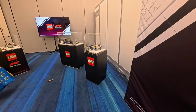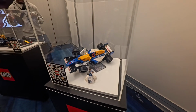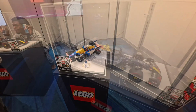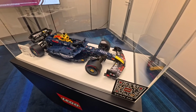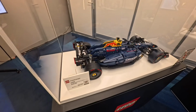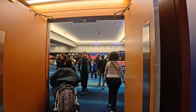these are probably going to be my two favorite. Starting off with Nigel Mansell's car right here, the Williams Renault FW14B. That's very, very cool. I myself am a Red Bull fan, big Max Verstappen fan, so this is the one that I am waiting for right here. This thing is so sick. Cannot wait.